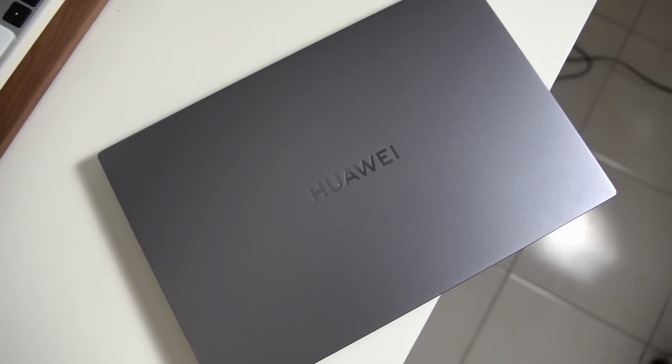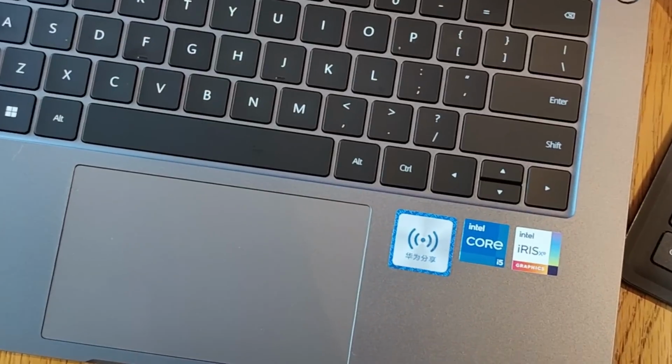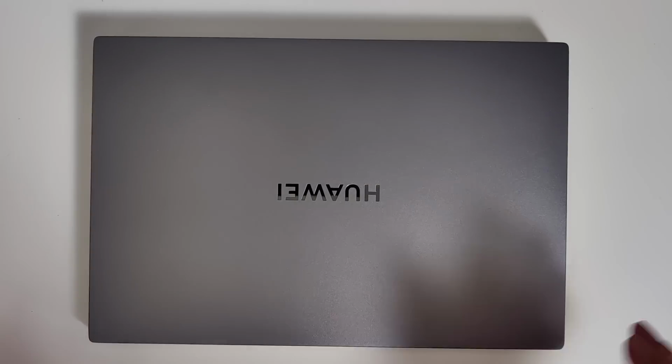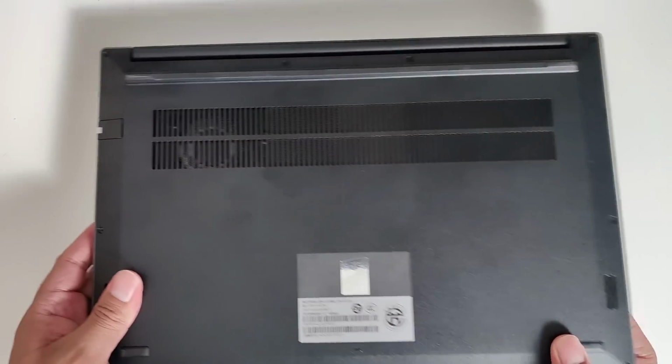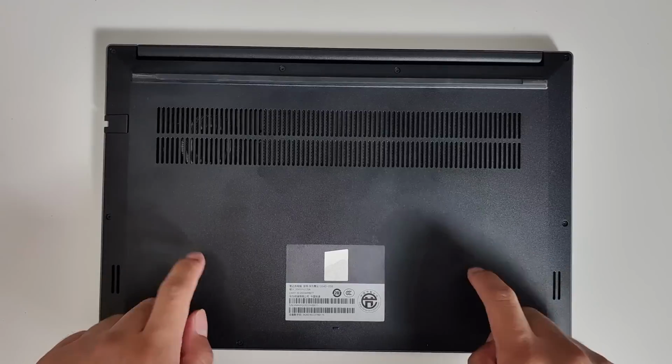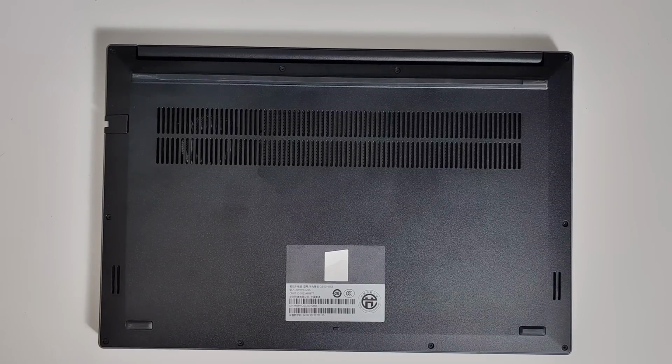And inside this notebook is a 12th generation Intel Core processor, which basically means that you can play most light games that are out in the market, and of course you could do all the work that you need to do on this one. And unlike other Matebooks that we've encountered before, this one is actually upgradable. You could change the RAM and also the memory of this notebook if you want to expand the storage and also the memory of this laptop.